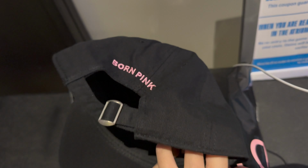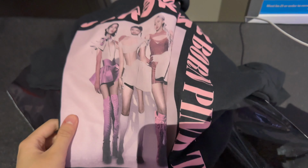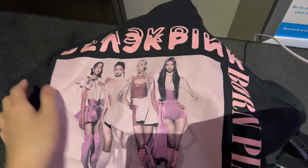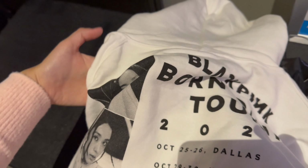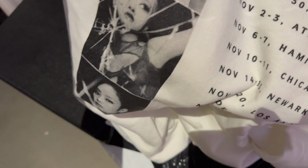Okay, random haul. This is what I got. The dad hat, a cap. This was $40. And then this really cute pink shirt, $45. I love that it has all the girls on it, and it's all in pink. My favorite. And then last but not least, this hoodie with all of their faces on it.